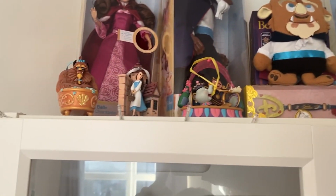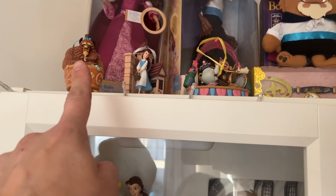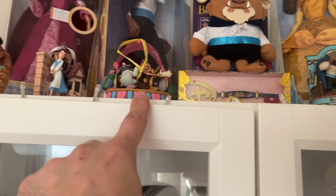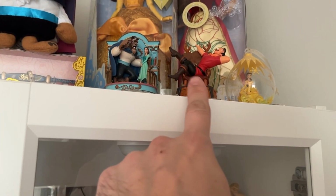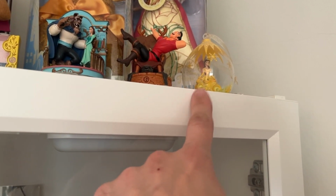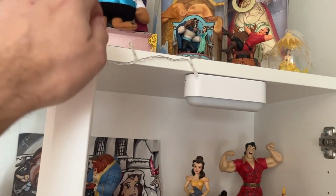Then in front of those I have just a little string light set, but we also have some decorations. We've got Beast in the Bathtub, Village Bell. This is the Be Our Guest scene, and it sings. This one also sings. I love the Gaston in his chair, he sings Gaston. And then this one came from Disneyland Paris, this bell one here. Now I will open up the cabinet because it will be easier to show you everything.